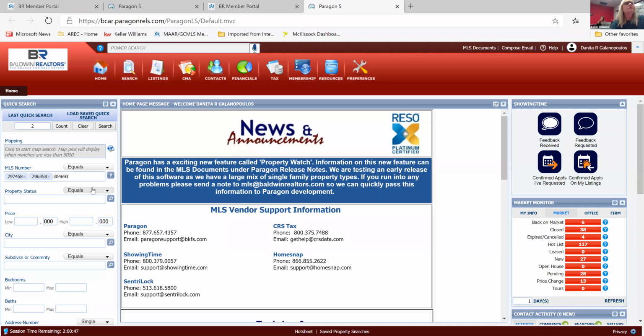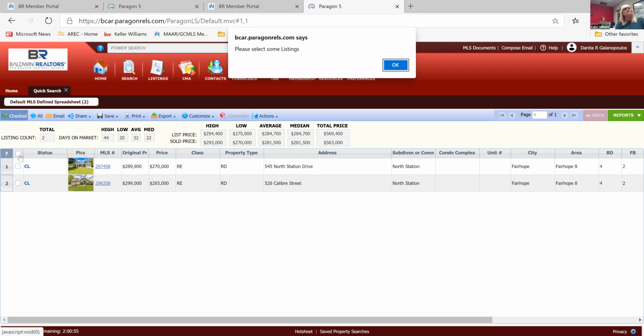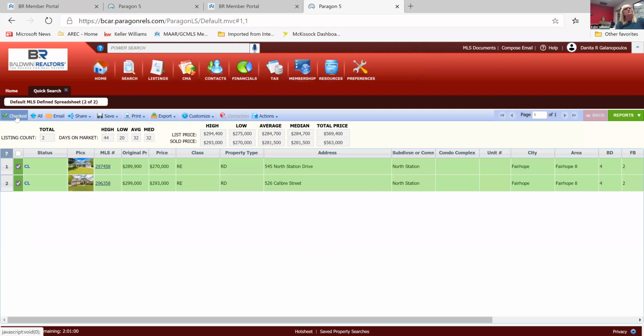I obviously put the number in here incorrectly. My number's not working. Okay, so we're going to go with the 2. That's not working for some reason. These I'm going to print off and take with me. Yeah, Paragon is giving me fits.